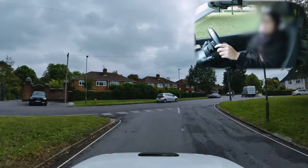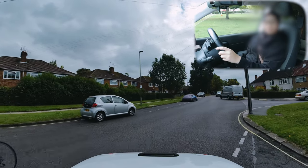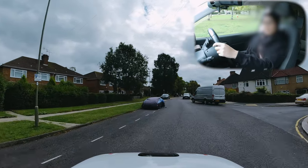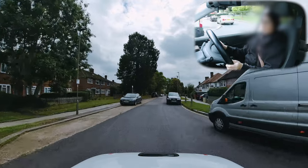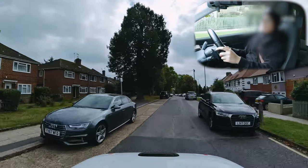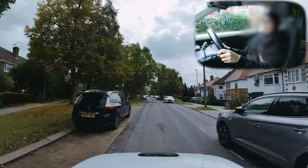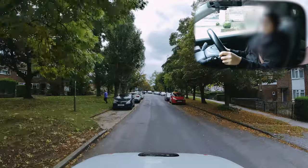If it's safe. Then why are you still going? Because I wasn't going to hit him. He had priority.